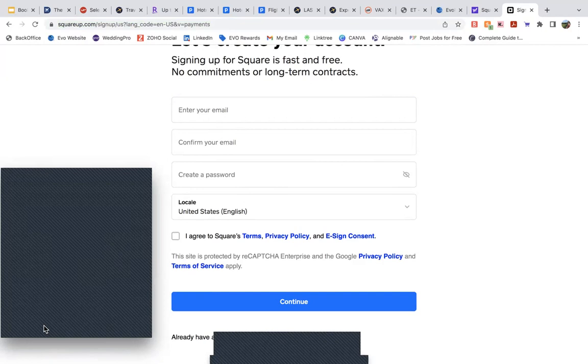How does that work for commission? So Joshua, you get paid through the Square app. When you create your Square account, you can link your bank account. That way it can get transferred right to your bank account.